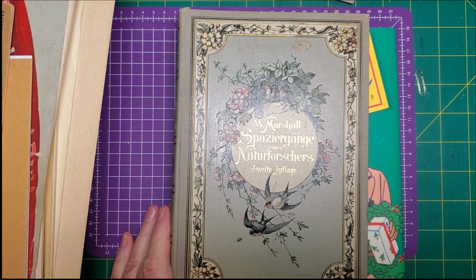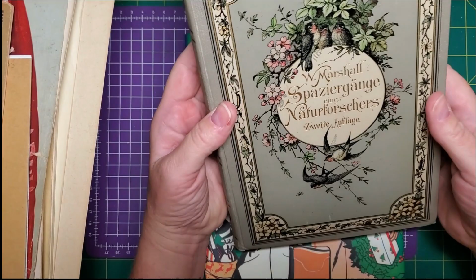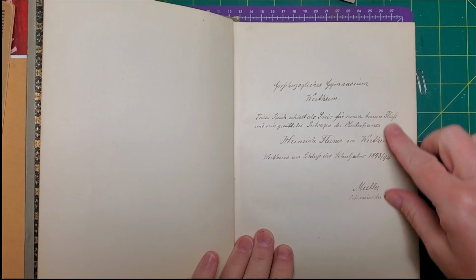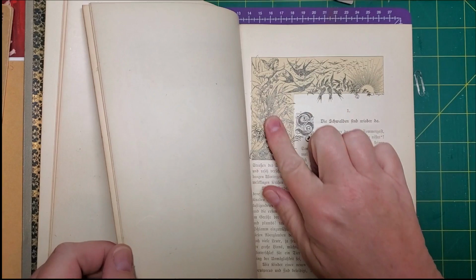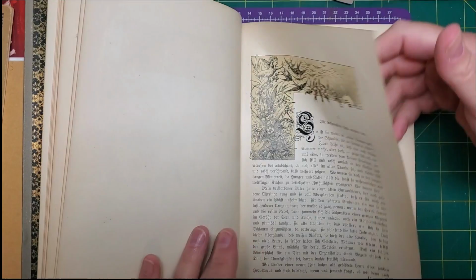So I thought I'd finish off the books that I got from estate sales. I cannot express how gorgeous this cover is. Clearly it's German. Look at those end papers. And it says 1893-94. Look at that. 1890. Oh, wow. Look at that. Oh, no. Oh, I'm going to have to look this up. This one might be a valuable book.